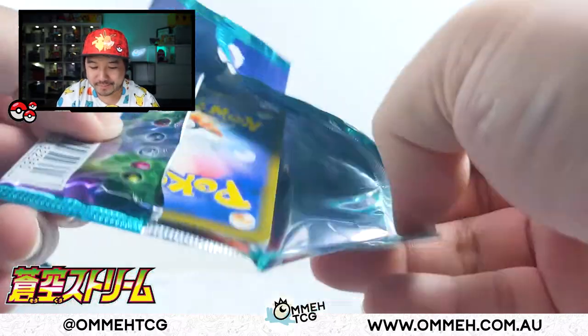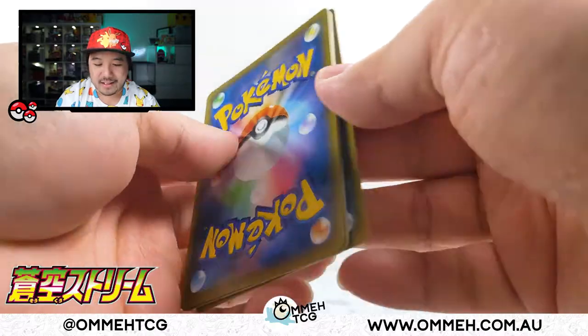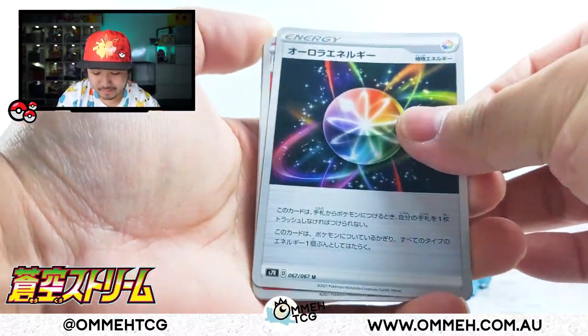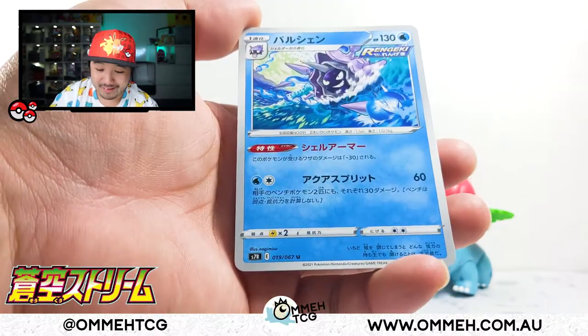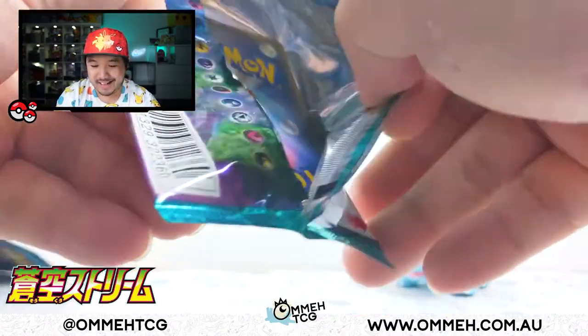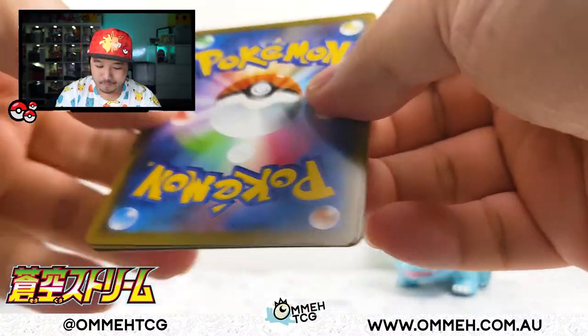Japanese Pokemon. Out of all the cards to pull, Rayquaza V alt art. I would have loved it to be the Dragonite, but I will take a Rayquaza V alternate art. I'm looking at it on the table, and I'm still trying to catch my breath that I pulled it.